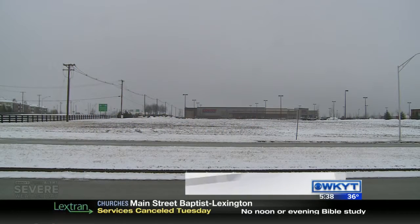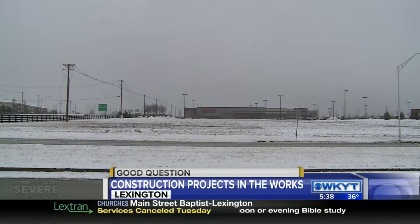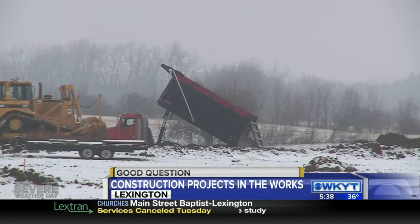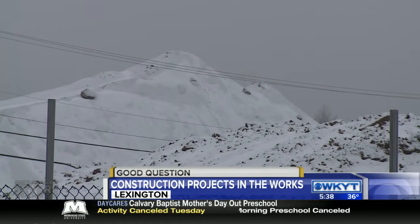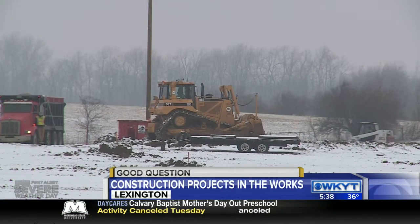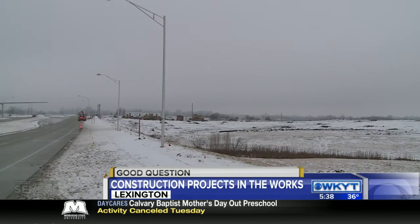Well, Bob, for answers, I checked with the property valuation administrator and a real estate broker. The property across from Costco on Polo Club Boulevard at Man o' War is a 9-acre apartment complex described as luxury. There will be 264 units.